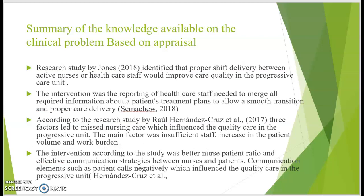Researchers have also shown that proper shift handoff between active nurses or healthcare staff would improve care and quality in a progressive unit. The intervention reported was that healthcare staff need to merge all required information about a patient's treatment plan to allow a smooth transition and proper delivery of care.